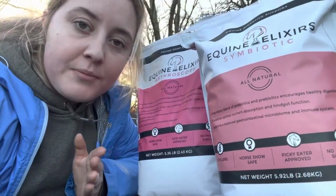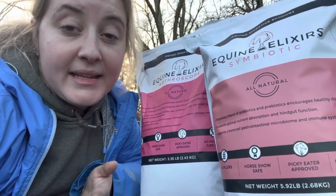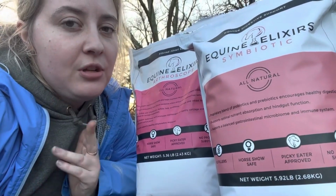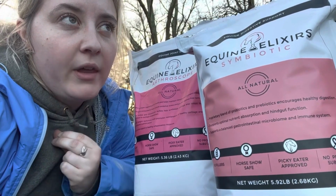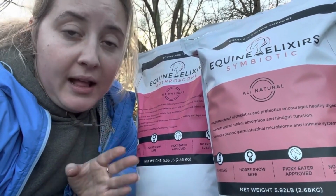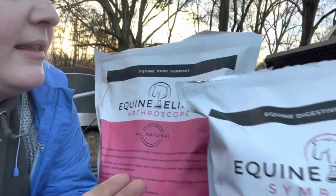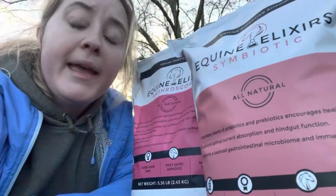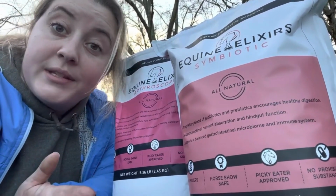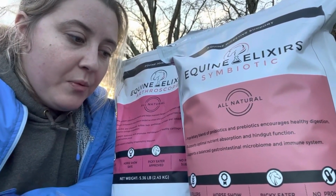So they have a lot of different options, and I was thinking about getting the hoof and the joint and a digestive one. And then I started thinking, you know what, I'm just going to try this out. So I'm just going to use two that I know that I really want to pinpoint. And those two things were joints and gut health. So this one is a digestive support, and then this one is joint. And if they work out and they do as well as she says, then I will consider adding the hoof later on. But for now, this is what we're going to be using.